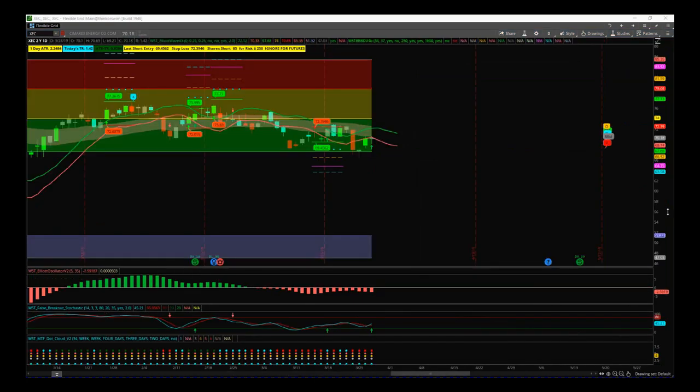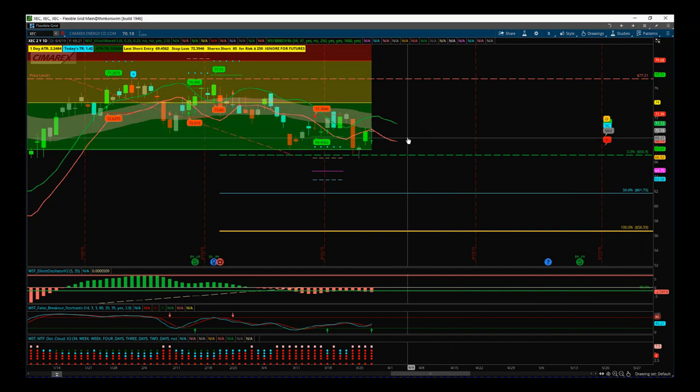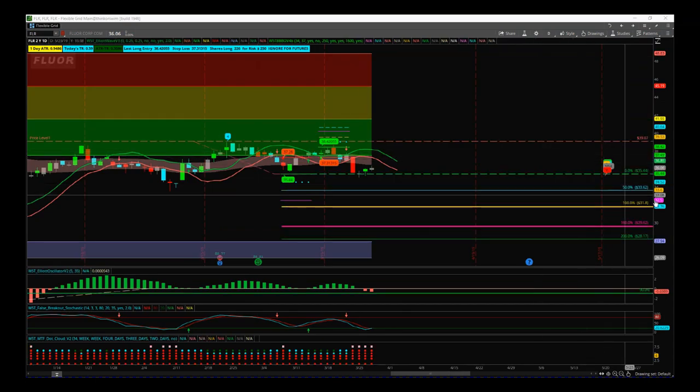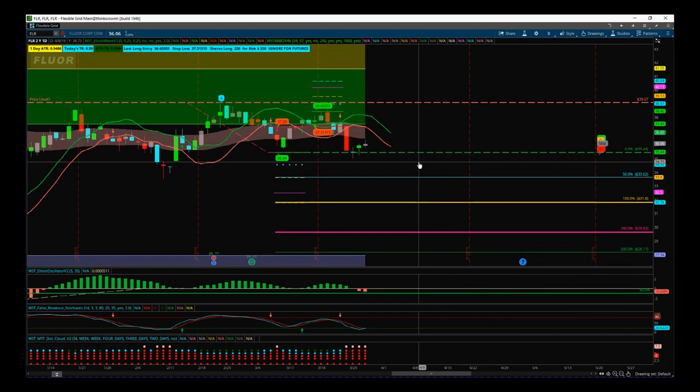XEC, the short, didn't really respond yesterday at all, a little bit like PE. We just had this big indecision doji there yesterday. So nothing new to report there. FLR, very, very similar. Indecision doji, low volume. Doesn't really want to go anywhere at the moment.